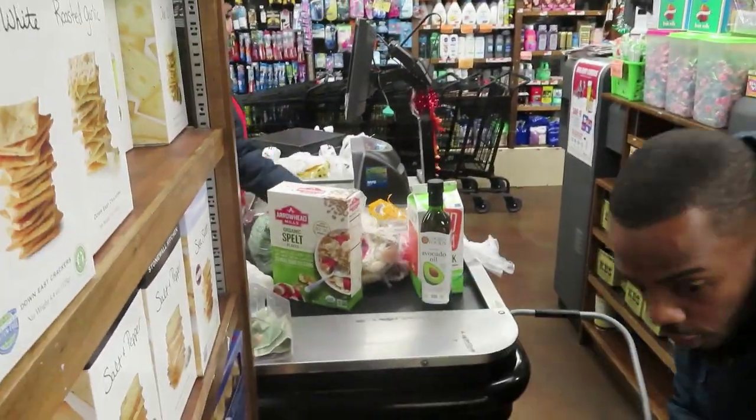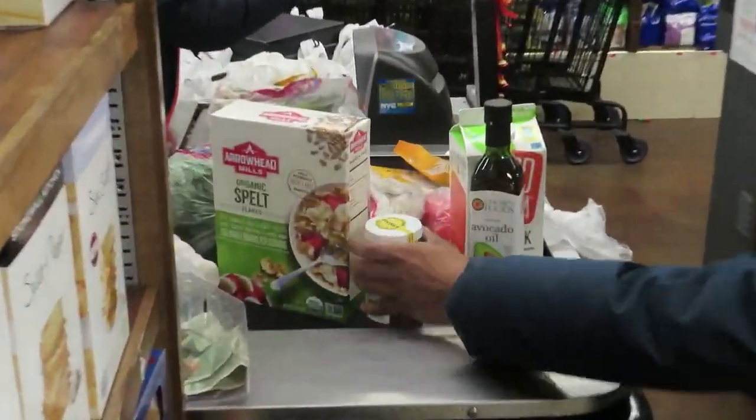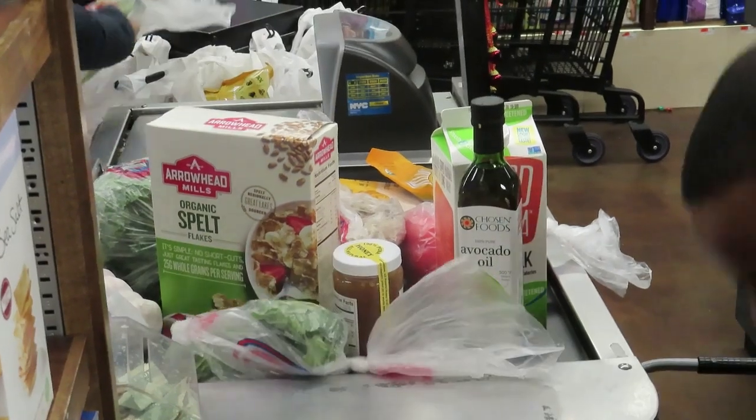Water. Water is only locked and loaded. But you know how that goes. We're gonna do the heavy stuff later. We ain't trying to break out of that. A lot of healthy food.